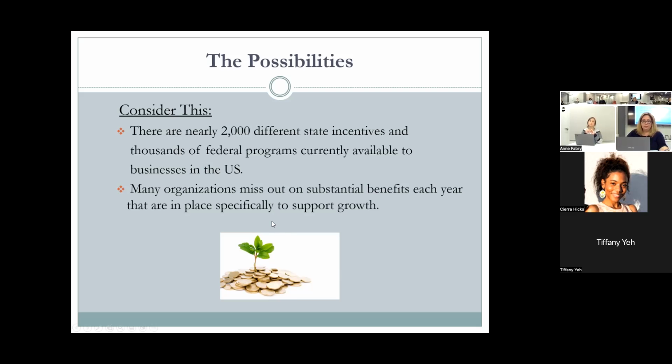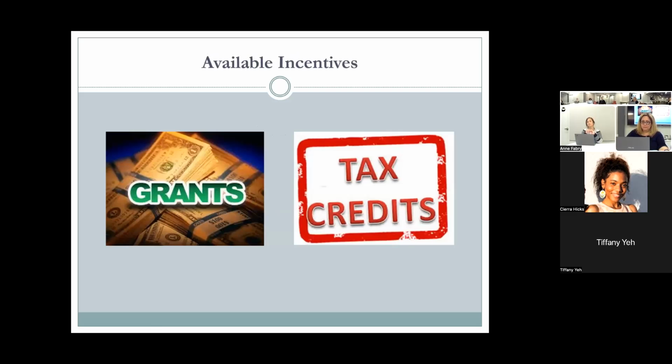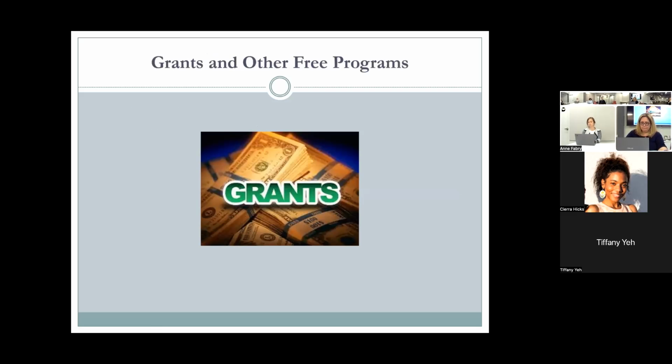So I'm going to talk to you about some of those opportunities. I'm primarily going to talk about grants and tax credits. The state of Pennsylvania is not very generous with grants, to be honest with you. They come and go from here and there. But primarily what I'm going to talk to you about is what's called a sellable tax credit. And I'll get into that a little bit more.